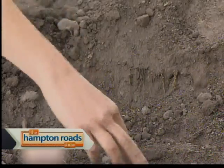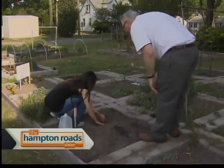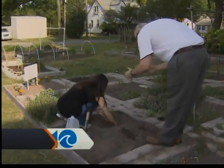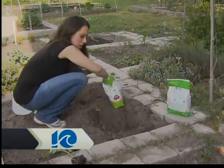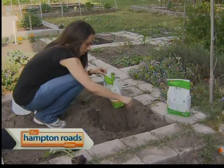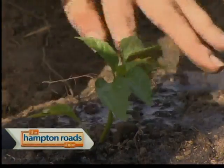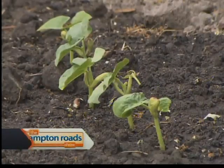I learned my tomatoes, peppers, and beans need space. So just gently fill in. When you're about halfway full, when the hole's about halfway full, you want to water it. They also need a little bit of lime to balance the soil's pH and fertilizer to grow. The more work I did, the more excited I got about growing my own food. I'm excited for you. I love it.